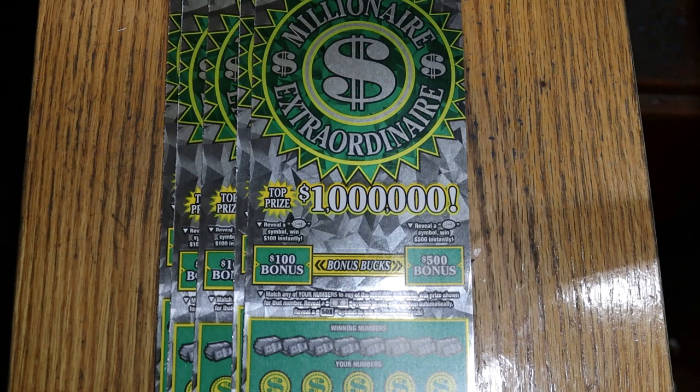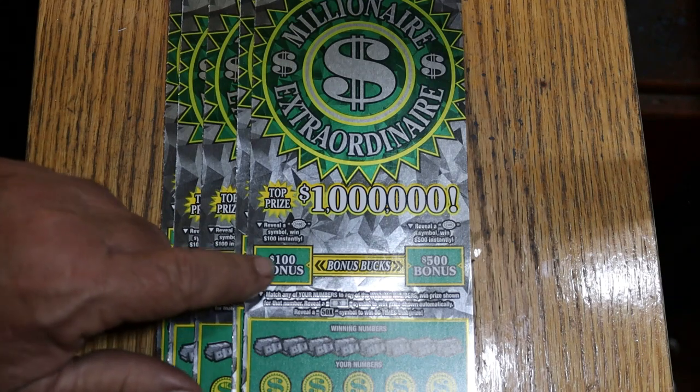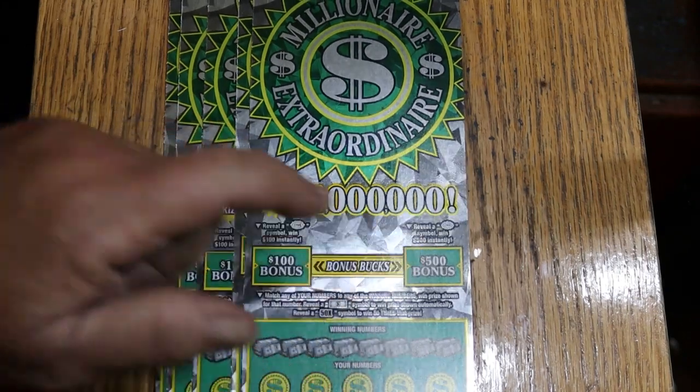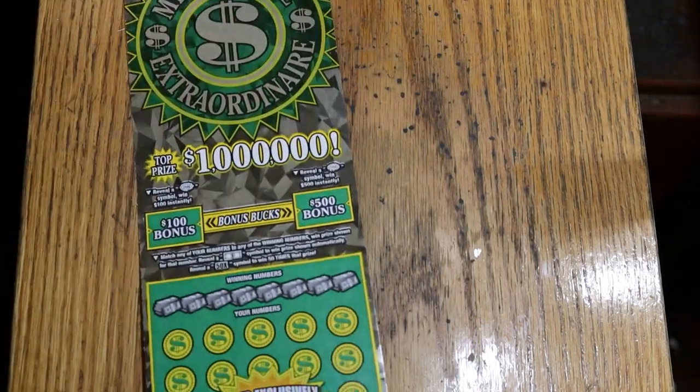I've got tickets 008 through 012. Book number is 119231. And this is a $150 session. Five tickets at $30 each. So we're going to start with ticket 8 and work our way up. And there are two bonuses here. Hit that one, you win 100. Get that one for 500, maybe. Anyway, we're going to see. I don't know how this thing scratches. We're going to find out right now.